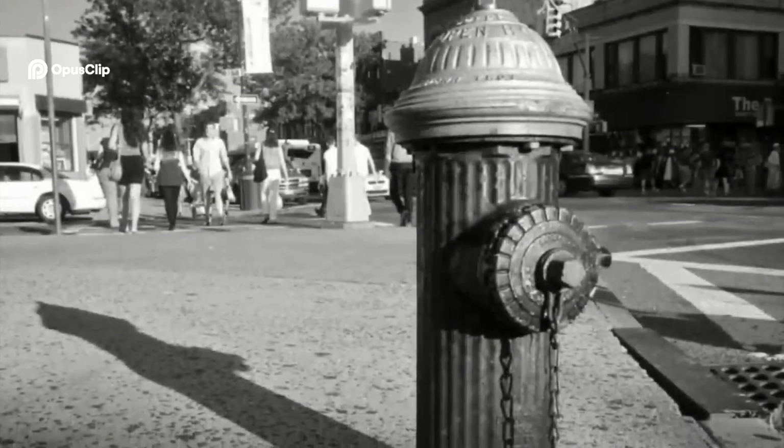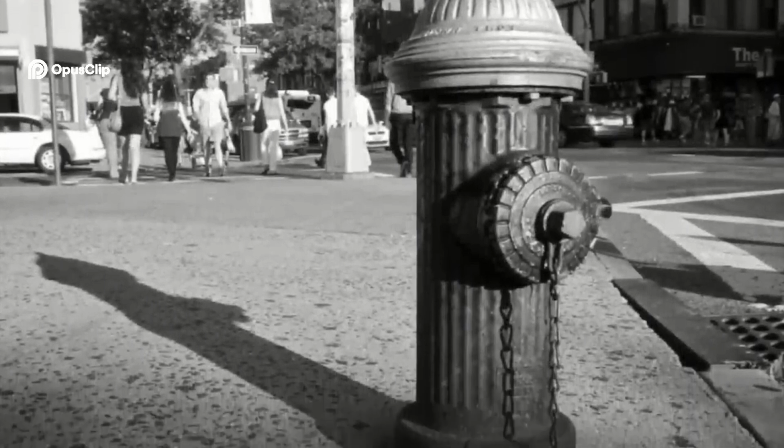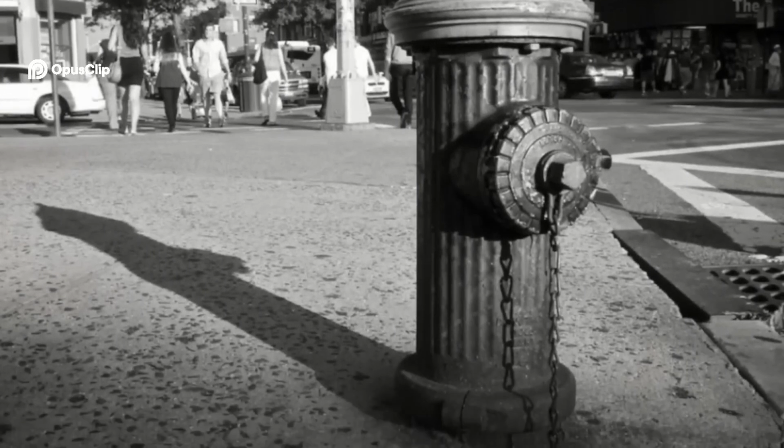Now, back in those days, the shape of the hydrant wasn't just about appearance, it was about functionality. The rounded top and cylindrical body weren't chosen because they looked nice on the sidewalk, but because they were practical for how hydrants needed to operate.